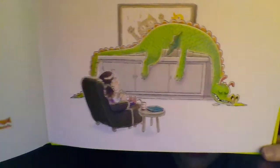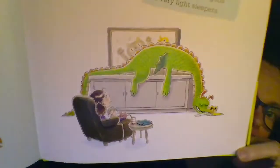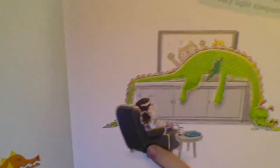Here's a picture of our big green dragon who decided to fall asleep right in front of the television. So the little girl who is sitting in this black chair, she can no longer see the dragon. She can't see the TV. All she can see is the dragon. Ugh. Outstanding! Your dragon is getting the rest it needs.